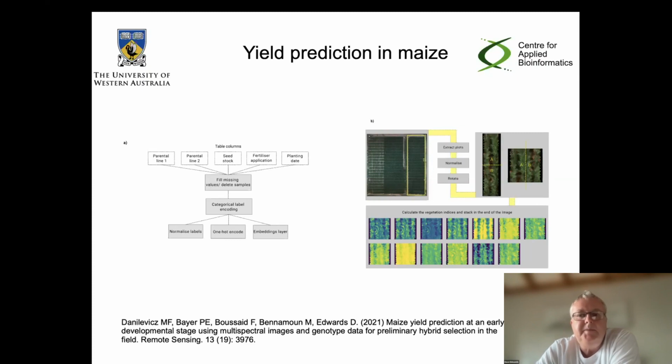This is an example of yield prediction in maize. So we're looking at images. These are various spectra from a drone image. And various manipulations have happened to these images to be able to make them suitable. One of the biggest challenges of applying machine learning and building these models is to put the data in a format that is suitable for the model. And there's lots of different ways of doing that. And there isn't always a right or a wrong way. There's just different ways you can play with it.